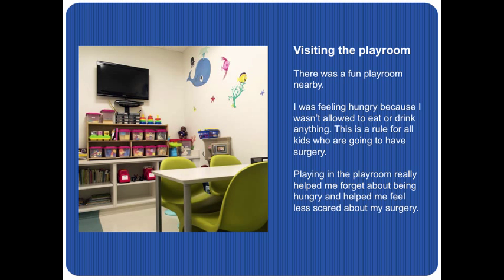There was a fun playroom nearby. I was feeling hungry because I wasn't allowed to eat or drink anything. This is a rule for all kids who are going to have surgery. Playing in the playroom really helped me forget about being hungry and helped me feel less scared about my surgery.